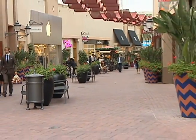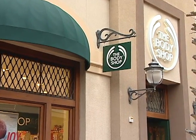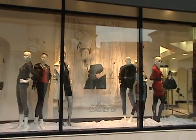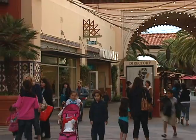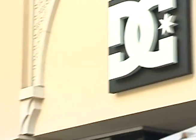So the holiday season is upon us, and people need to shop for all different kinds of gifts, all different kinds of people. How much shopping can you get done here at the Spectrum? How much of the spectrum do you cover? I think we really cover pretty much all of it.